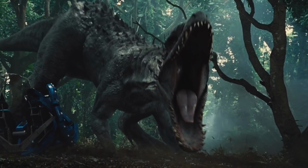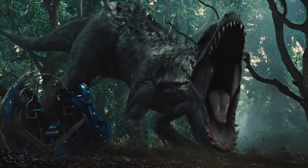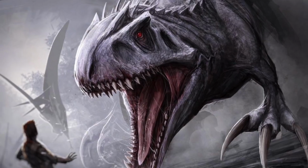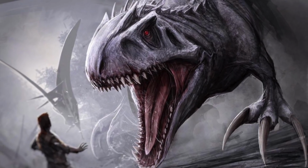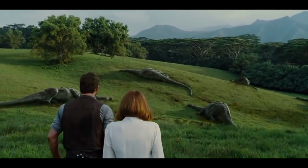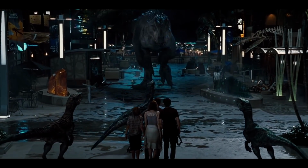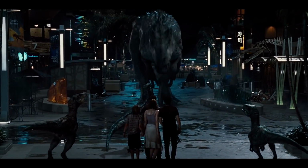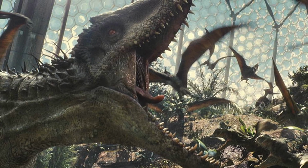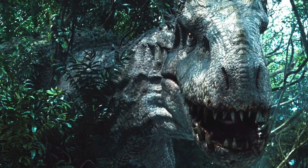We can even count Indominus' personality as an advantage. Since she was raised in captivity all her life, she essentially became a dinosaur psychopath, and went on a killing rampage once she escaped. She wasn't even eating the dinosaurs or people that she killed. She was literally just killing to kill. They intended the Indominus Rex to be bigger and badder than any other dinosaur ever. And that included the T-Rex, and that included the Spinosaurus. The I-Rex is just something else altogether.